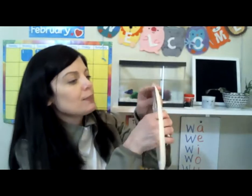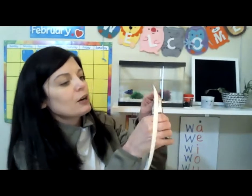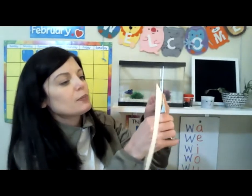Okay, it should look like this when you get the inside cut out. If you don't have a paper plate, you could use a piece of cardboard, or you could use a cereal box that you cut apart, just anything that's a little bit hard. The next thing we're going to do is poke holes all the way around. I'm using a hole punch, but if you didn't have a hole punch, I bet a sharp pencil would work. Get a grown-up to help you punch the holes.